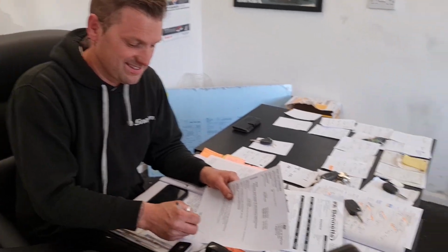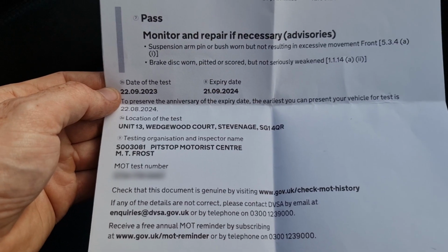How was the Audi? Was it good? Yeah, not too bad. It's sat for 3 years. It's not bad. 2 years, 3 years, doesn't matter by that point, does it? I don't think. It's one of those things. It's come out alright though. Passed, so only the bushes, was it, on the front? Yeah, sound. Nice one. Here we go.